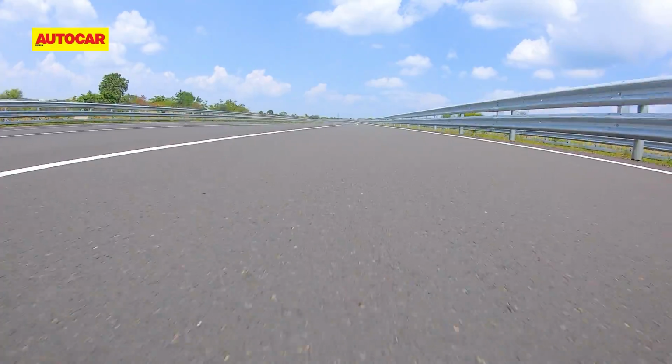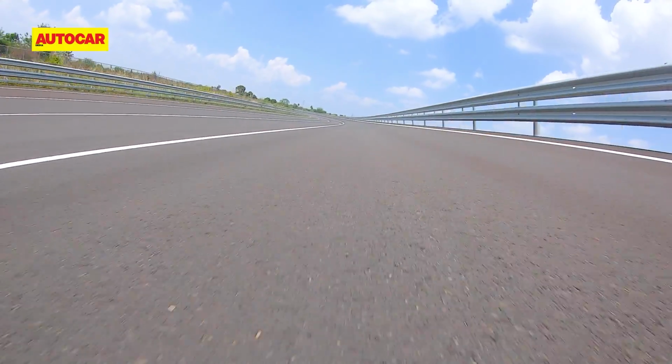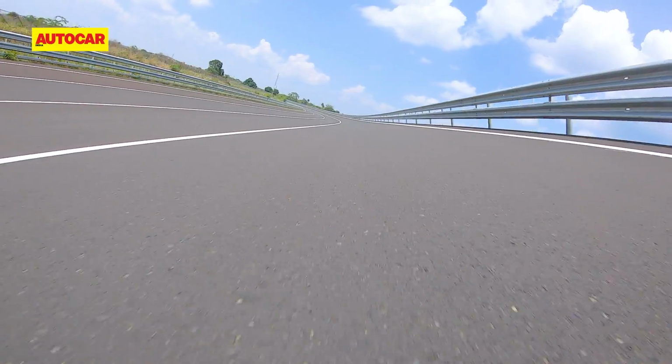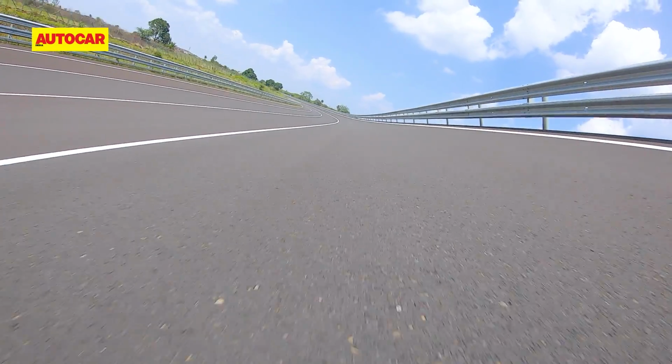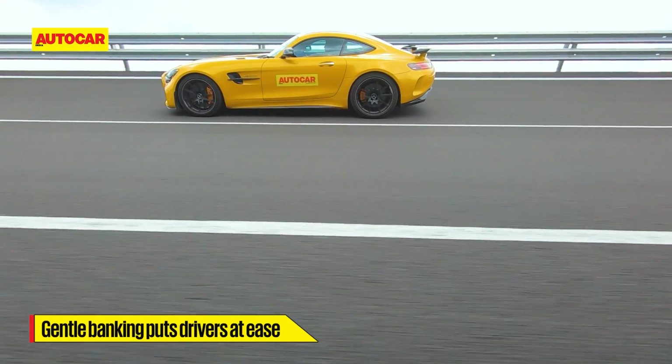Well, I think I must highlight that that's a unique feature of this particular high-speed track. Yes. You can see the banking is not that steep, so that allows for safe driving. If the banking is steep, people may feel a little scared, uncomfortable. Whereas here, you can see the banking is so less steep.